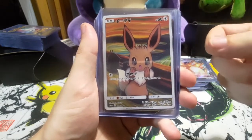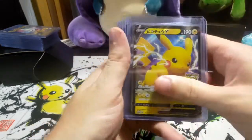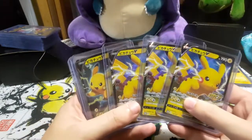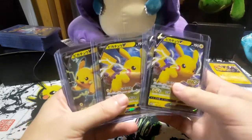Alright, I have two of these, and I wanted to get this one graded just because I love these Munch artworks. So of course if I pick up the card, I'm gonna get it graded. I got a couple of these Pikachus just to get some money so I can flip these. I don't really care for them, but I think all of these are going to be PSA 10.